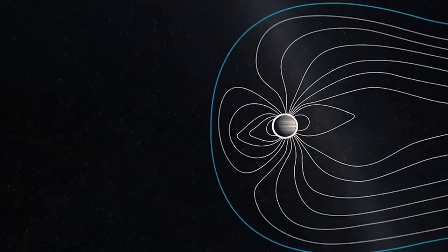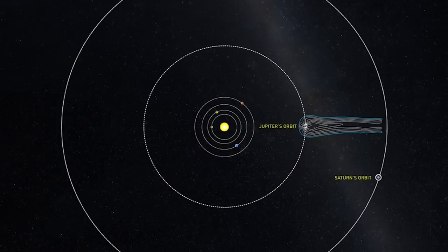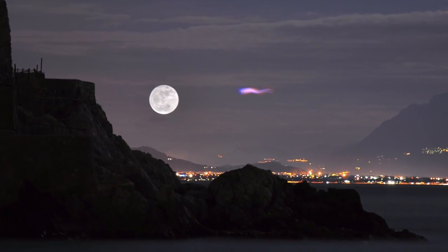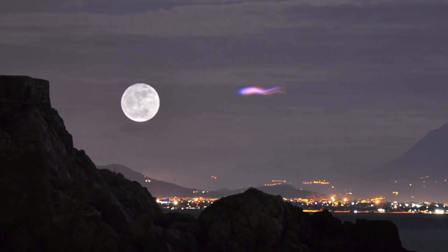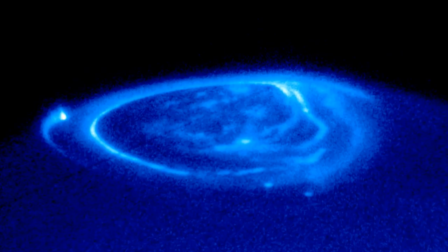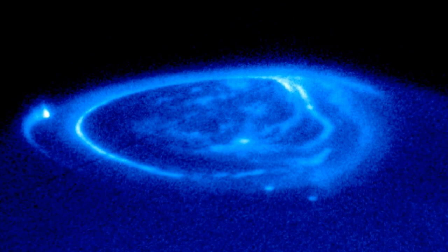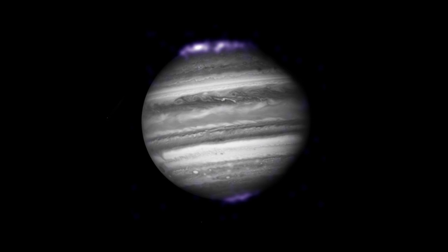We already know the magnetic field of Jupiter is hugely interesting due to its strength and size. Did you know, for example, if the magnetic field of Jupiter was visible in our sky, this is how big it would appear. Juno will particularly explore and study Jupiter's magnetosphere near the planet's poles, especially the auroras. Jupiter's northern and southern lights provide new insight into how the planet's enormous magnetic field affects its atmosphere.